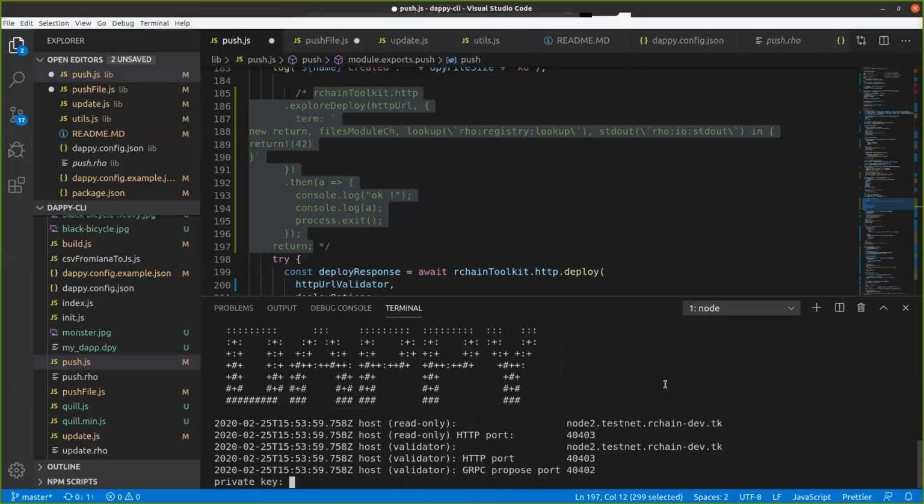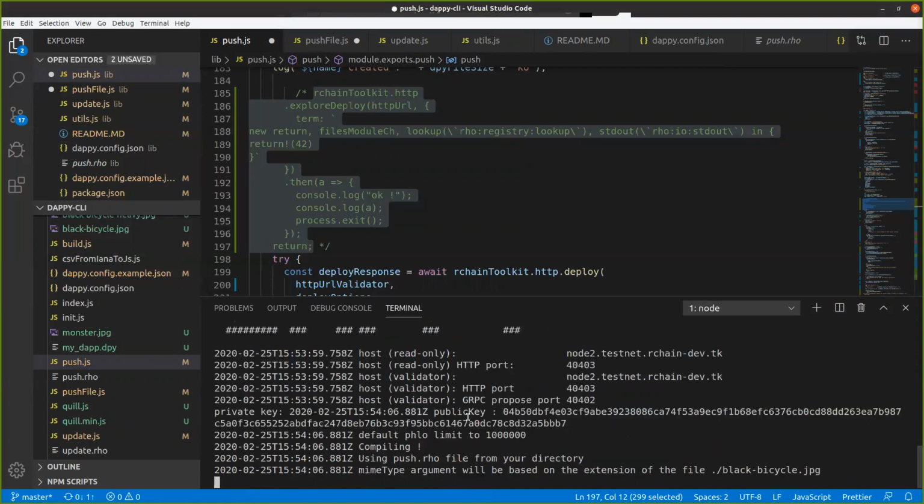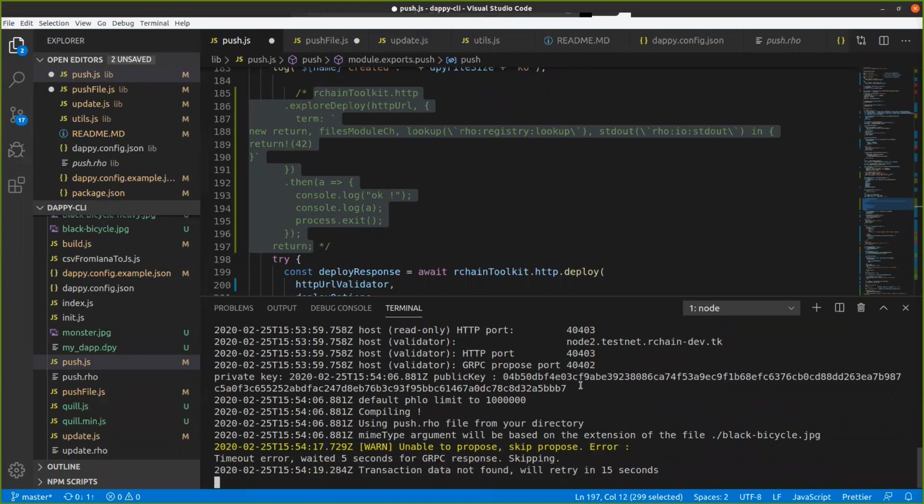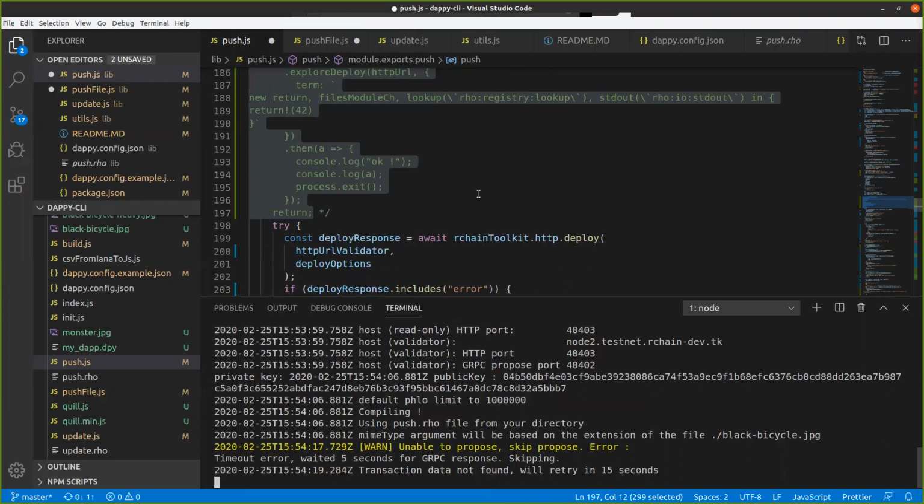Yes, I think the deployment of this file costs 990 units. So basically, it's very close to the 1 million flow limit that I set up when I deploy.